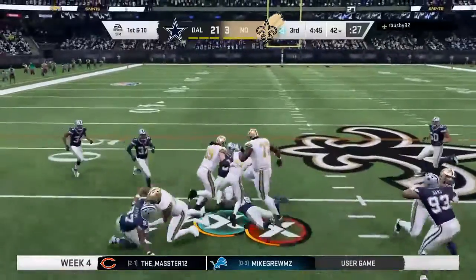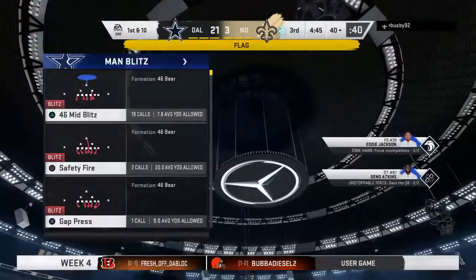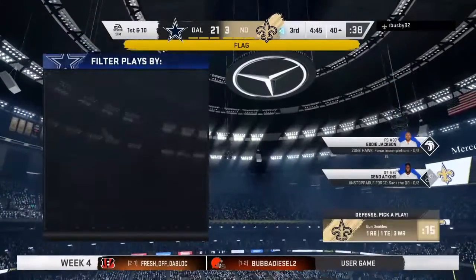They'll run out of the gun with Kamara. And he'll be brought down somewhat awkwardly here, and a late flag as well. I think this one's going to be a face mask.